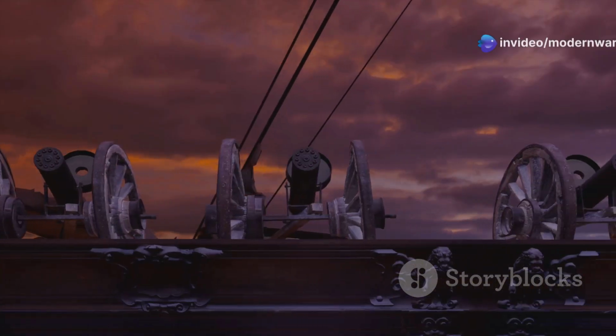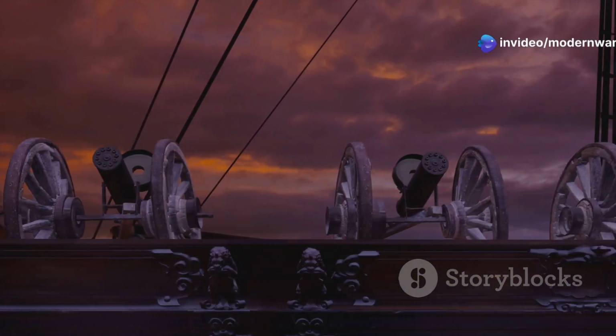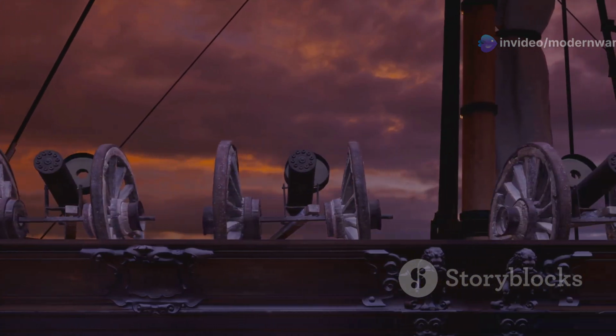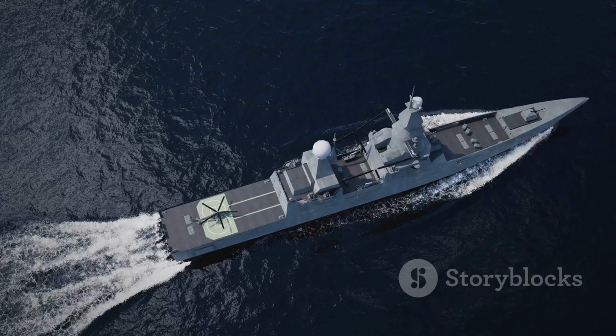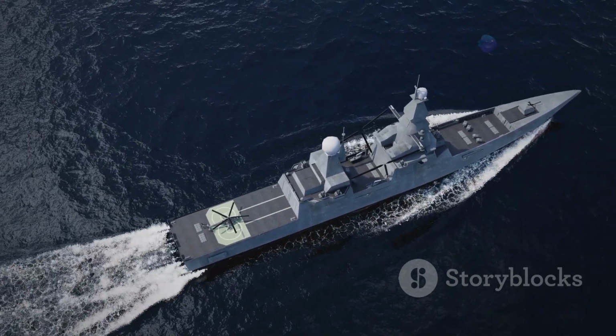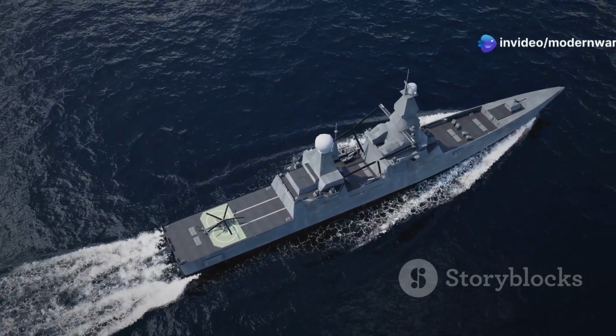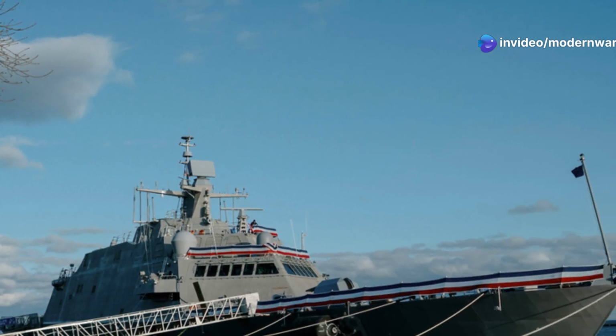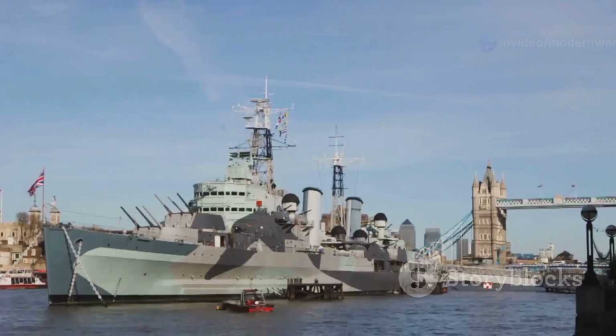One of the earliest and most famous ironclads, the USS Monitor, clashed with the CSS Virginia in the epic Battle of Hampton Roads in 1862. This pivotal battle marked the dawn of a new era in naval warfare, one dominated by iron-hulled warships and increasingly powerful guns. The race was on to build bigger, more heavily armed and more technologically advanced warships.